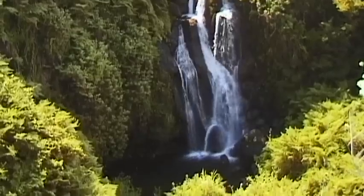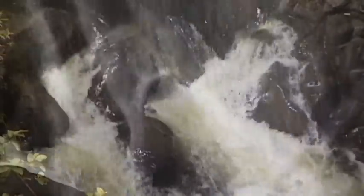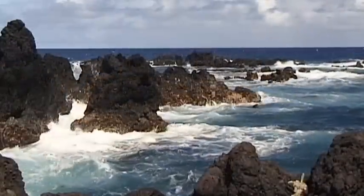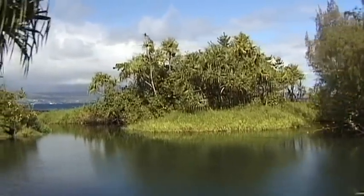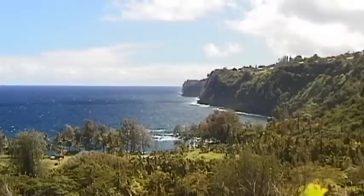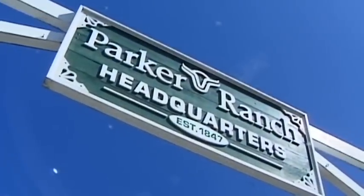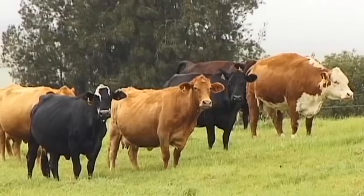Massive waterfalls spurt into the depths below. Jagged, rocky coastlines break the surface of the Pacific Ocean, and tropical lagoons captivate the soul. In the northern part of the island, Parker Ranch is the largest privately owned cattle ranch in the USA. Huge herds of cattle inhabit its green pastures.